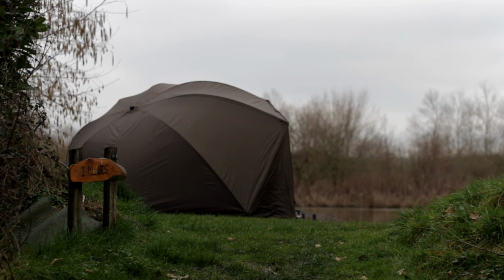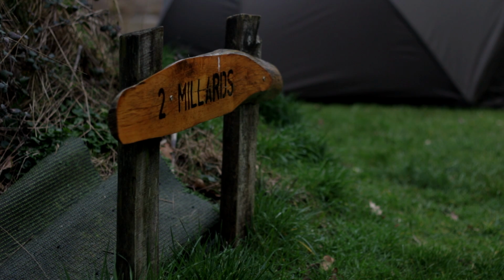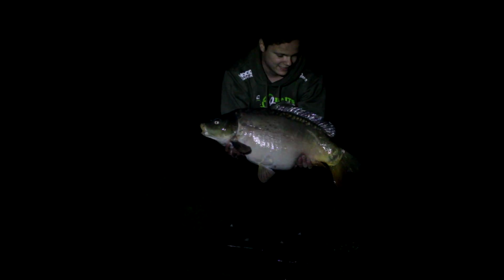But I'm here today in swim 2, which is Mallard swim on the Island Fisheries. It's a swim that I have fished previously, and if you've watched my previous videos you would know that I've caught my PB actually from this swim, so I sort of know a few of the spots to fish towards which the fish seem to feed.